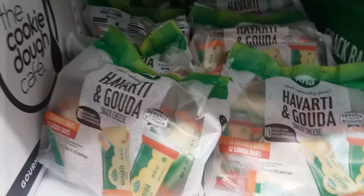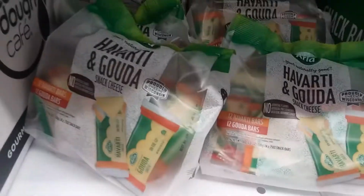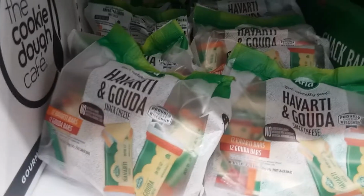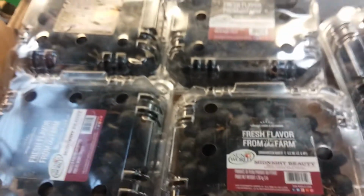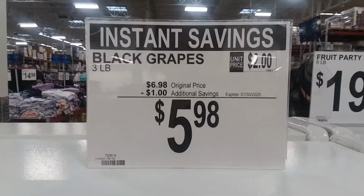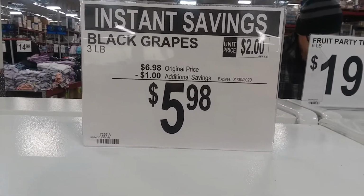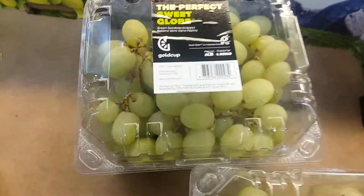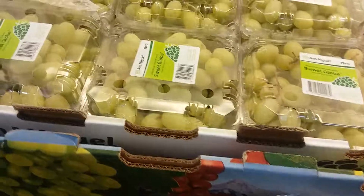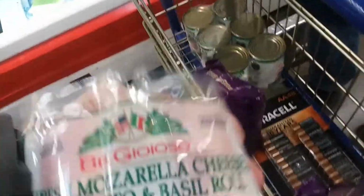And here's hoping my husband doesn't see this Gouda snack cheese, because I think he'll probably be getting that, so I'll just steer him away from there. Well, while I'm waiting for him who lost me, I will show you that black grapes are $6 for 3 pounds. Not for me, they're not. Look at the amazing size of those grapes. 3 pounds for $8.